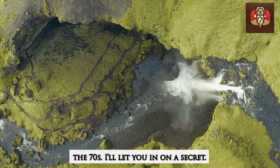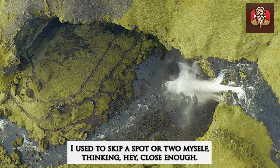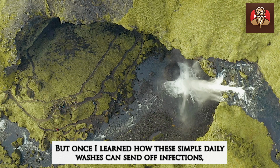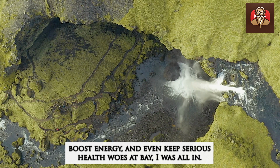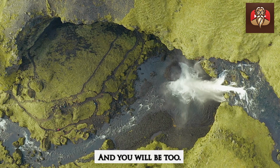I'll let you in on a secret. I used to skip a spot or two myself, thinking, hey, close enough. But once I learned how these simple daily washes can fend off infections, boost energy, and even keep serious health woes at bay, I was all in. And you will be too.